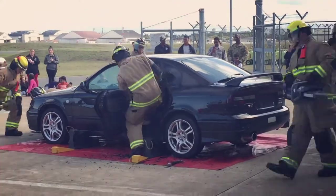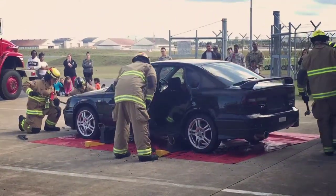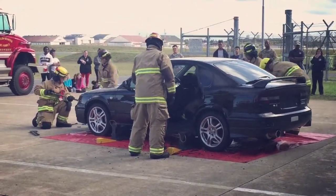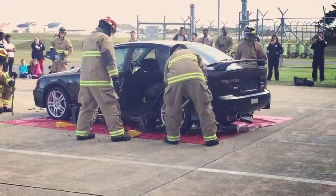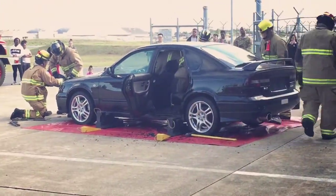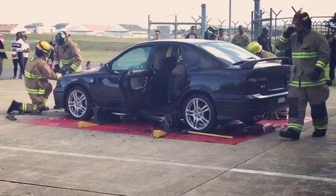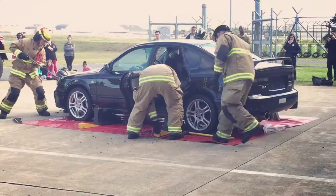So what they're doing right now is making sure that the vehicle is safe and is not going to move. The first thing that you see them doing right now is cribbing the vehicle. They're putting chocks under it, or we call it cribbing, but basically it's wooden blocks or plastic blocks. And we're basically going to stabilize the vehicle and prevent it from moving. So they're shoving this stuff under, they're wedging it.